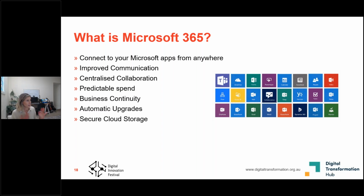So connect to your Microsoft app suite from anywhere. As I said, this goes into the cloud sort of conversation. You can log in from anywhere. It will improve your communications, because we're going to touch on how Teams and SharePoint work together. In the last year, Microsoft has improved the functionality beyond my expectations of what I ever thought Microsoft could get to.